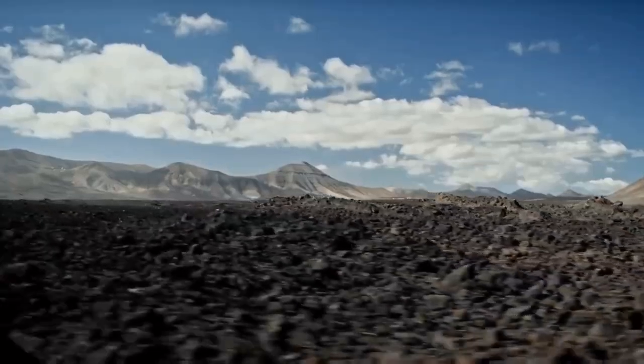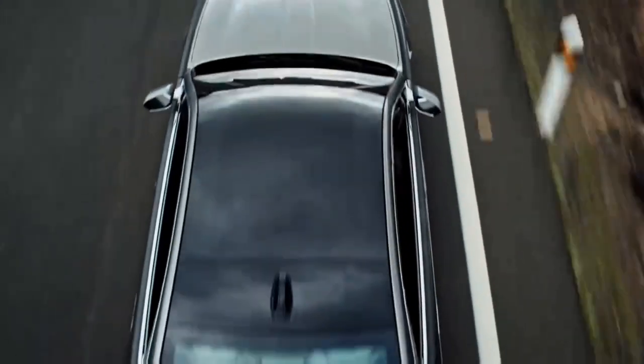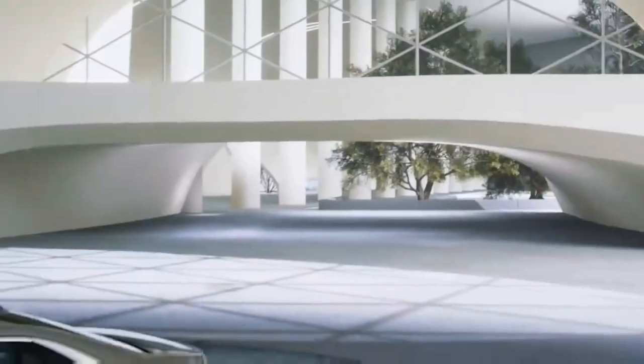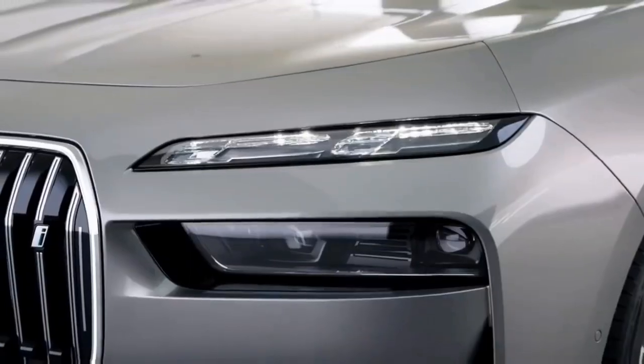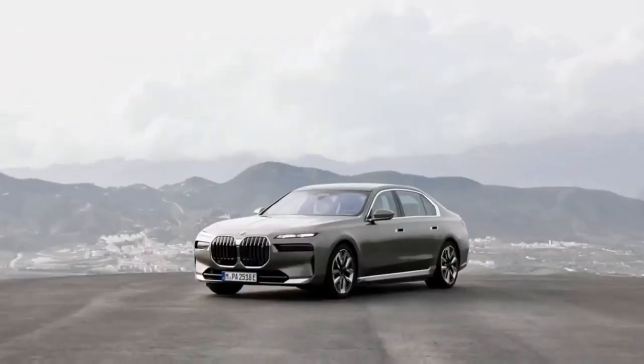A huge illuminated kidney is emblazoned at the front, and a cinema screen awaits in the rear. The SUV trend does not stop at luxury sedans. But the electric drive, without which no new car is conceivable in Europe because of the CO2 limits, brings new arguments for the conventional sedan shape due to the smaller frontal area.